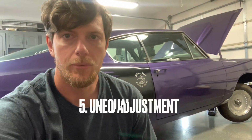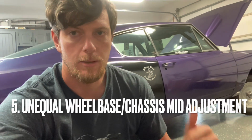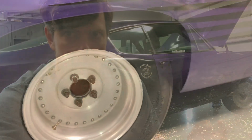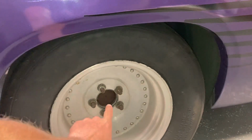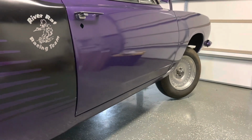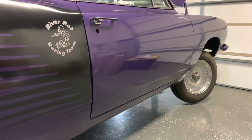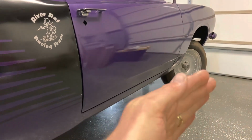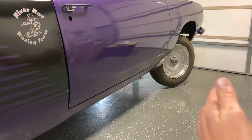Next one. So number 5, and this is a big one, especially for homemade race cars and cars that may have been wrecked before, which is a lot of old cars that get wrecked and patched back up, is a differentiation in your wheelbase from side to side. Let me show you what that looks like. So what I mean by that is the center line of that axle to the center line of that front hub. If it is an inch shorter on one side or the other, the car will actually track crooked all the way down the track. And when you go to burn out, it'll start moving sideways.